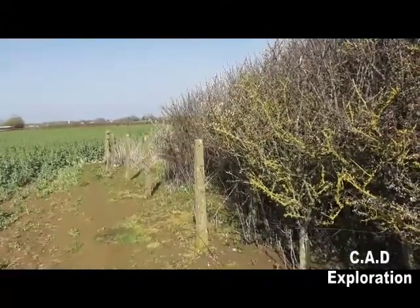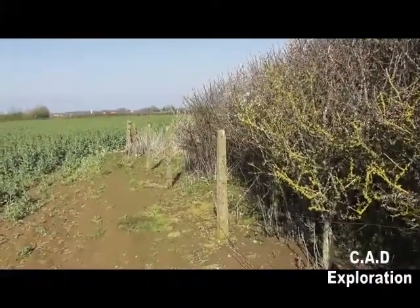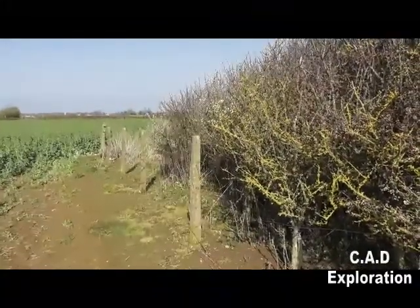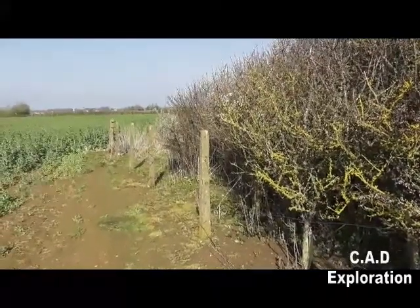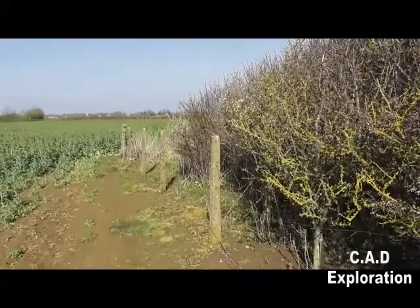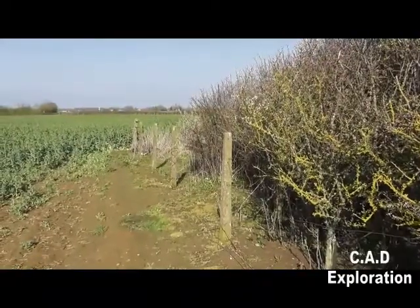Well, we're going to go ahead now and have a look at the post, which is just up here on the right, and we'll have a look at the external features and then we'll have a look inside. Last time I came it was pretty reasonable condition. When we're looking down it now, it looks as though it's been vandalised a bit. So anyway, we're going to have a look, so we'll see you at the hatch.